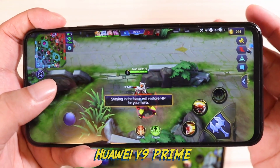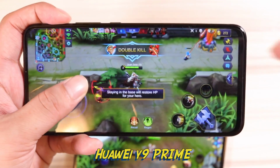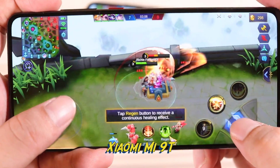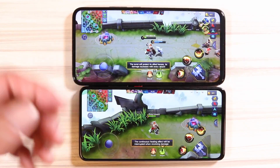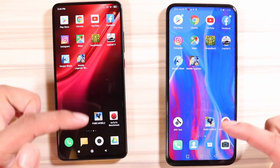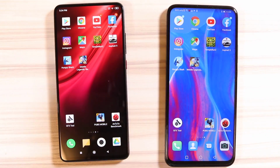And if you're a person who loves big phones, phablets or tablets, then this will certainly not disappoint. But for me, I choose quality over size. It's just me, but yeah, I like the graphics much better here on the Xiaomi Mi 9T. It's just so much better because, as you can see right here, both do not lag because this game is not really that heavy. Now, I was about to play PUBG to further test out the performance, but yeah, let's do a quick speed test right here.